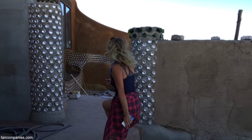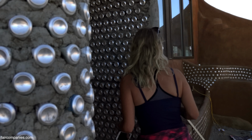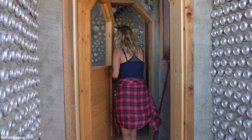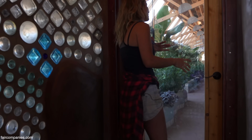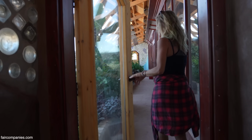So this is where I'm staying at the moment, but keep in mind this is still a work site, so excuse the mess. This is the main part over here. Basically, the Earthship that we just saw, from here to there, this is what it will look like at some point.